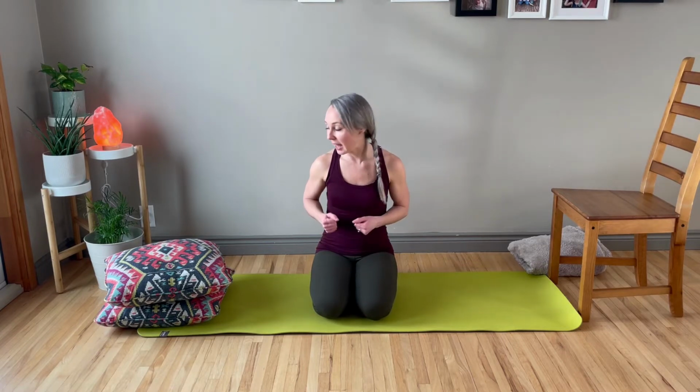It's also great if you are experiencing pelvic pain or pain in your glutes or pain in your core because of tight pelvic floor muscles, or maybe you have pain during sex because of tight pelvic floor muscles. All of these reasons and more would be great reasons to do a pelvic release flow. So let's get into it.